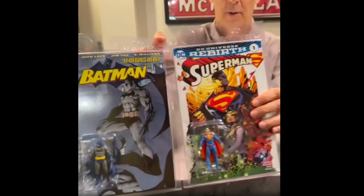Batman, I definitely have to pick up, because I've been wanting that Batman cover variant from Jim Lee for a long, long time, so I'm finally going to get it. I think they reprinted it before, but anyway, I'm stoked to get that. So definitely have to get that one.